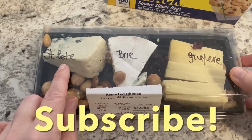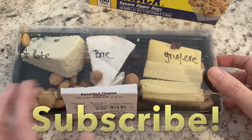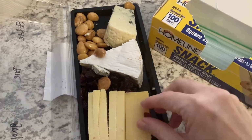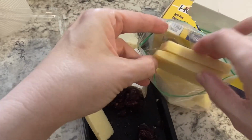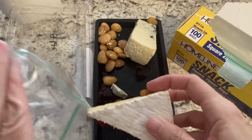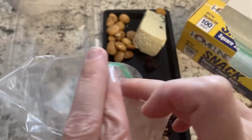And if you'll notice, it looks like the store writes the cheese name on here. That's pretty neat. This is that fancy brie cheese here that looks like a slice of cake.